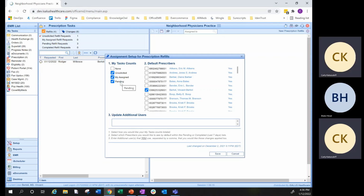Finally, we have this My Task Counts pending. So if you are a user that triages or assigns or even responds to refill requests on behalf of or as a provider, you'll want to click this pending checkbox. This will show any prescription refill requests that have not been assigned to a user or user group for a specific provider.